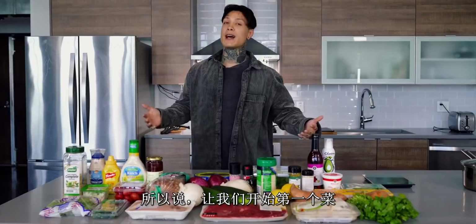Moving on, we have another one of my favorites, Chris Heria's healthy baked chicken wings. For this meal, we're gonna need 5 chicken wings, 6 ounces of celery, 1 tablespoon of light ranch, and lemon and pepper seasoning salt. First things first, we're gonna preheat our oven to 400 degrees.